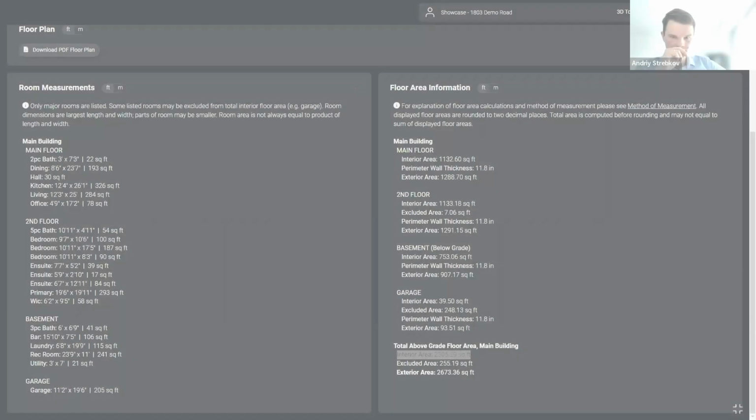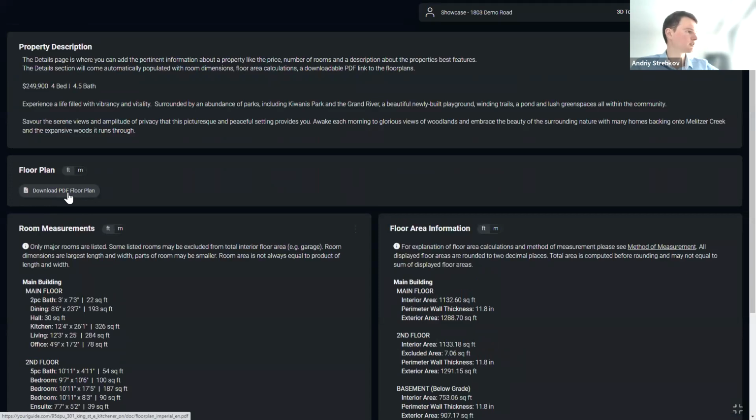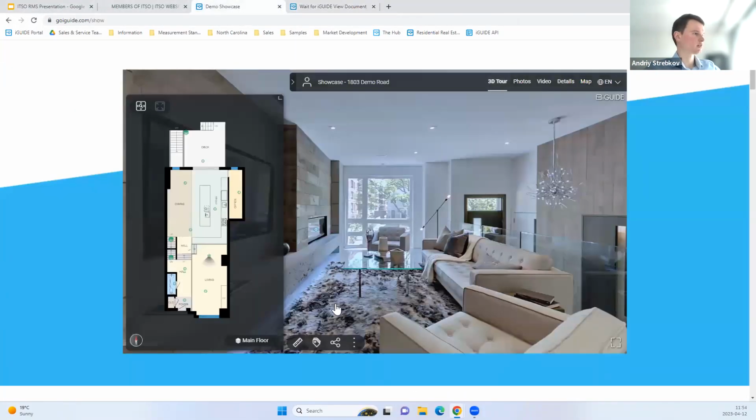Suzanne says, yes, that was helpful. My iGUIDE report does not have the areas you are showing, so I will ask them to include them in the future. Yes, exactly. You can ask your iGUIDE provider to include them. There is a way to see the breakdown of square footage room by room, even in the basement. Or for example, you can see what's included, what's excluded.